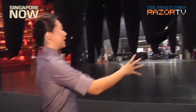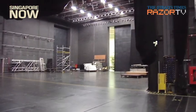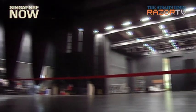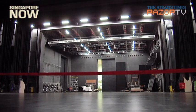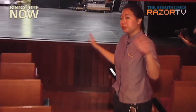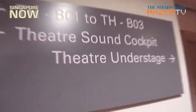What you see before you is the theatre at its most raw stage. Now this stage is actually very, very flexible. You can do anything you want here. So you can do dance performances, you can do musicals, you can do operas, even ice skating. These first 5 rows are actually removable seats where you can remove them and create the orchestra pit right in front here.